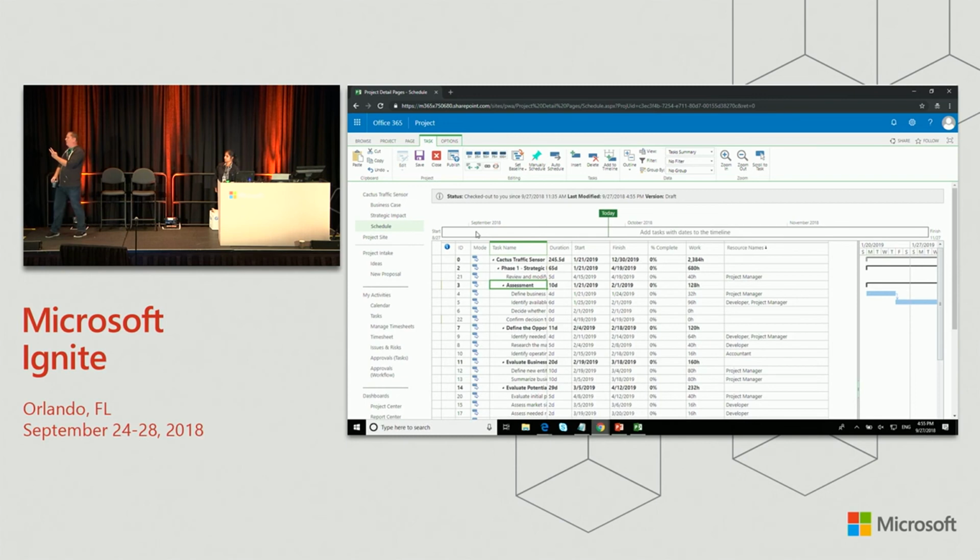So we've done two things. We've sped up the jobs themselves quite a bit, plus we've removed the dependency of waiting for the jobs to complete 100%. They only have to get to a certain step, and then the interactivity comes back to the user so they can start editing the schedule much sooner. Yeah, we saw a lot of good things for Project Online.